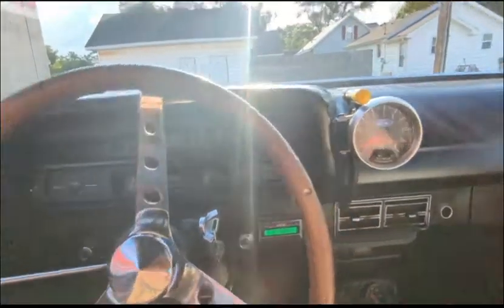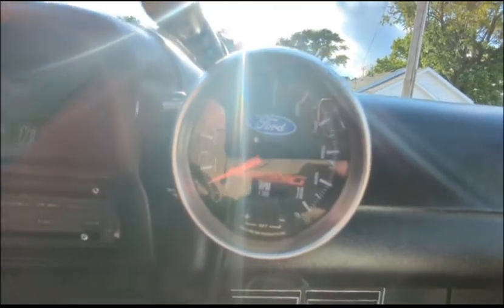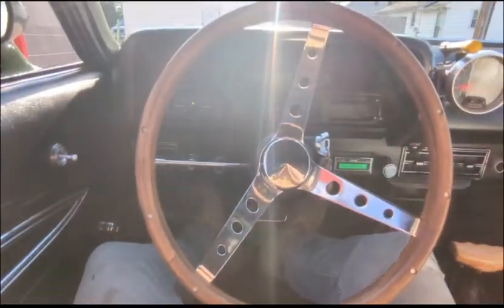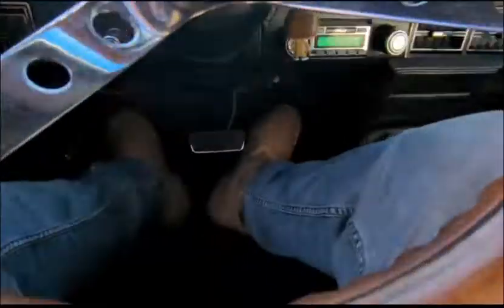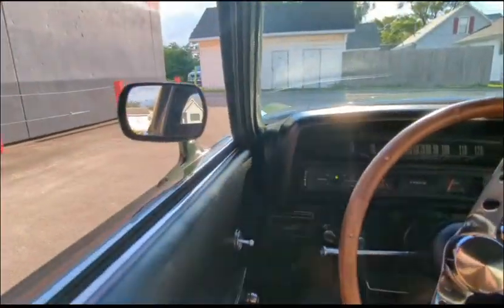Comes to life. Has a nice glug to it. Idles right now at about 500 RPM. That can be changed by the adjustment screw on the side of the carb. Let me give it some gas. Just a beautiful car. I love the way it sounds.